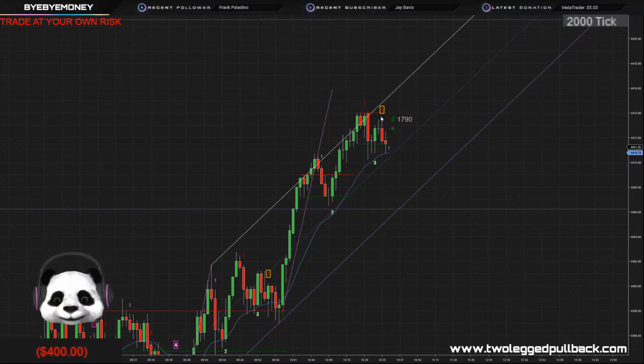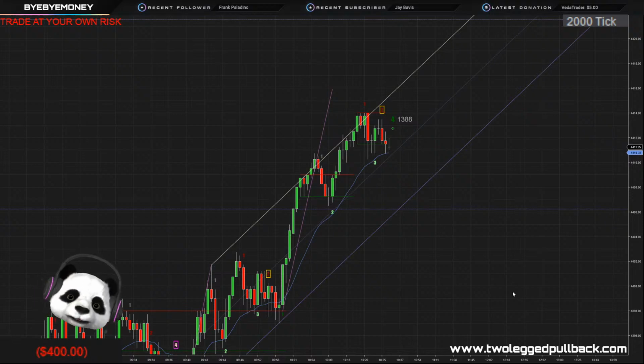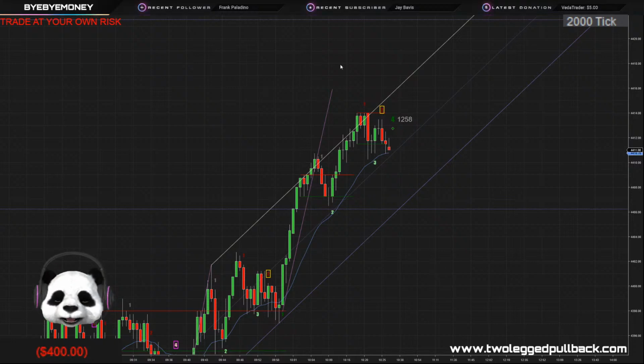So right here we see a micro quad top on the small time frame. On the daily we see the hit of the trend line here on the daily. This could be a reversal here, but pandas, I'm just unsure. I need more evidence here. I need a trap trade basically to the downside.